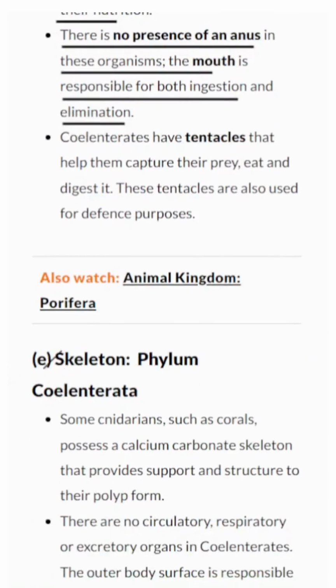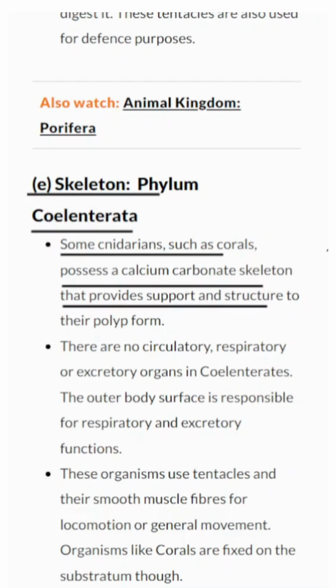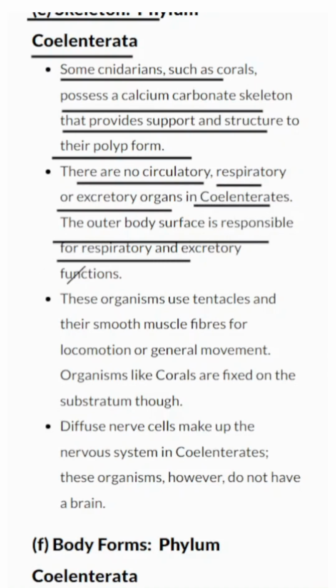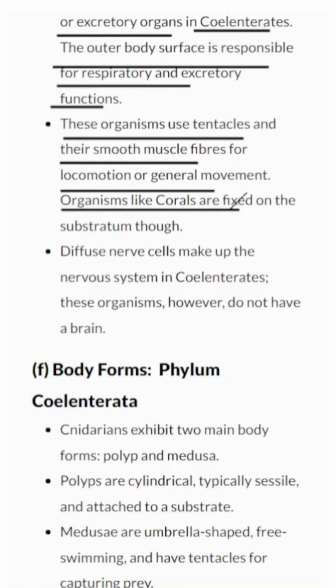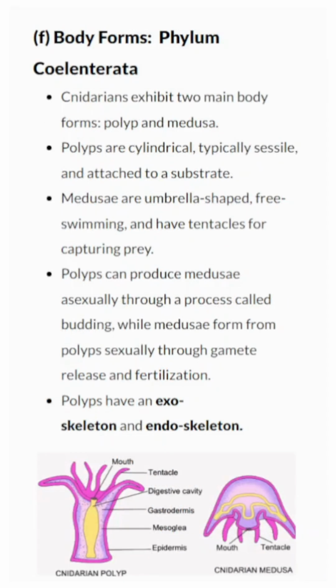Skeleton. Phylum Coelenterata. Intriguingly, some cnidarians, such as corals, possess a calcium carbonate skeleton, which not only provides support but also creates breathtaking coral reefs. Cnidarians lack circulatory, respiratory, or excretory organs. Instead, their outer body surface takes care of these functions. They use tentacles and smooth muscle fibers for movement, although some, like corals, are fixed to the substratum. Their nervous system consists of diffuse nerve cells; they don't have a centralized brain.